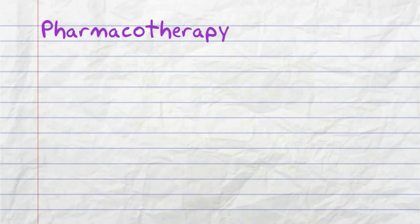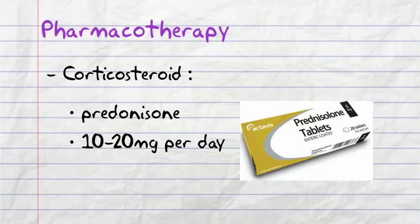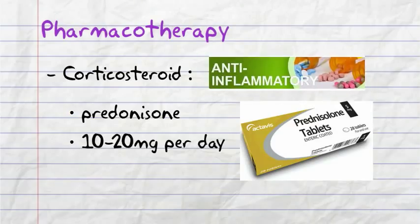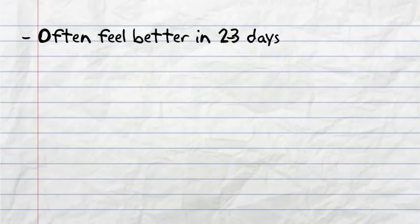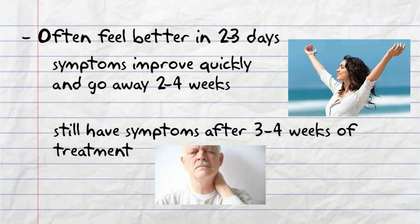Next, I'd like to explain about treatment. PMR is usually treated with a low dose of an oral corticosteroid, such as prednisone. This is a potent anti-inflammatory medication that will settle the inflammatory condition. People often feel better within the first 2 or 3 days. Most of the time, symptoms improve quickly and go away 2 to 4 weeks after treatment begins. So, if symptoms do not go away after 3 or 4 weeks of treatment, the diagnosis of PMR is not likely, and the doctor will consider other causes of their illness.